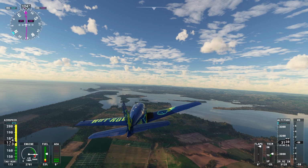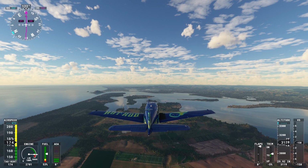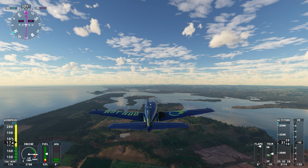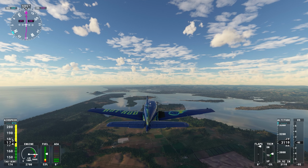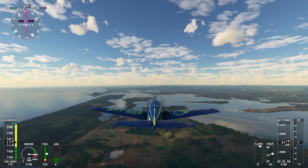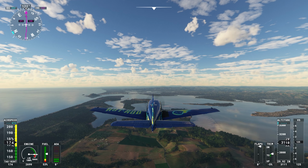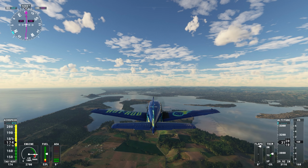Tauranga. Continue on course. Yes, ma'am. Flying to the south end of Tauranga Harbour to reach the city of Tauranga, a major coastal destination. Tauranga is the 5th most populous city in New Zealand with over 150,000 inhabitants. And as I mentioned, I've never heard of it.